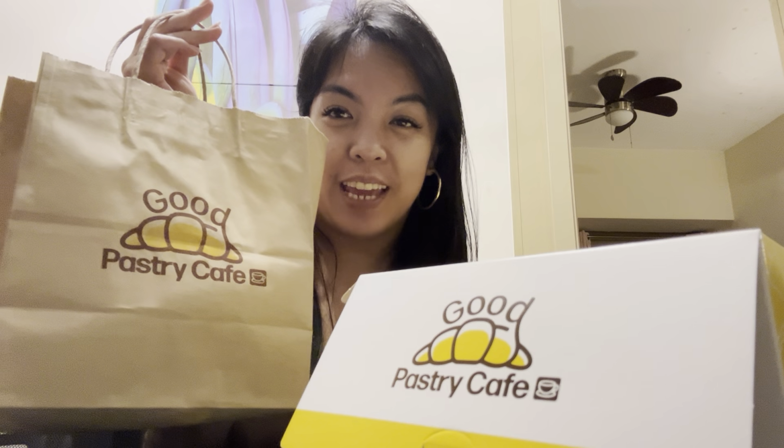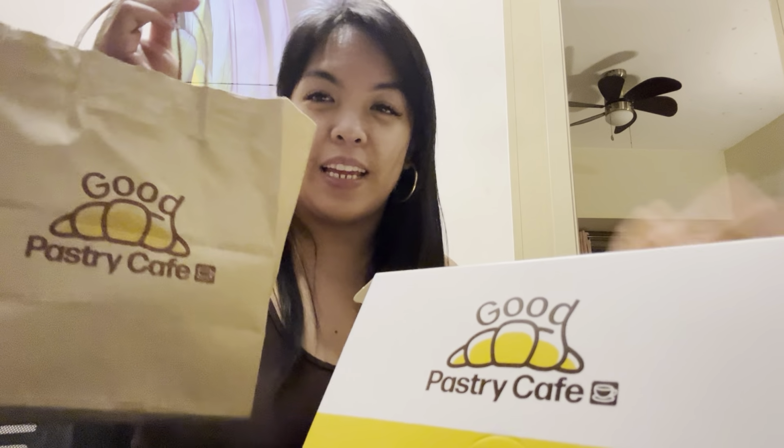This is such cute packaging. I'm in love. And for everyone that knows, my favorite color is yellow. So there's this new cafe that opened up right next to my lash place. It's called the Good Pastry Cafe. It's over in Green Hills and it's super cute.